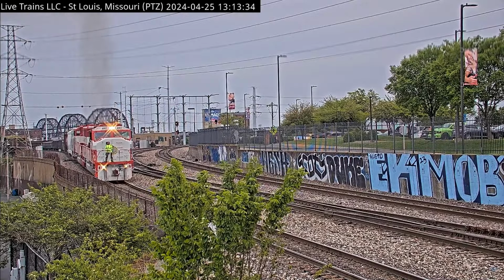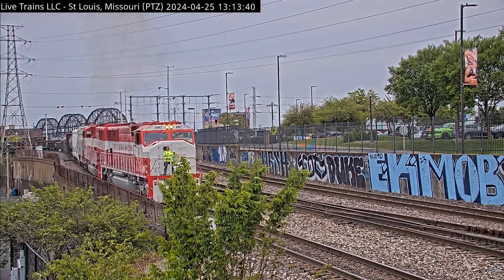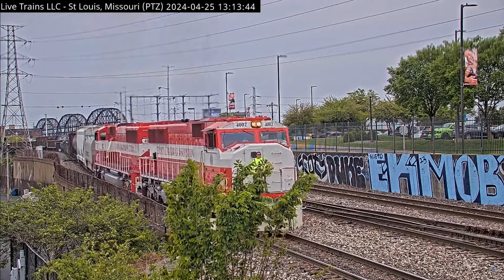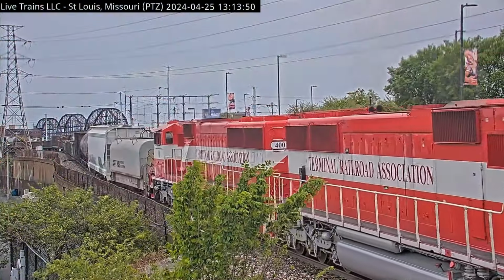In St. Louis, Missouri, the usual Daily Terminal Railroad train 201 goes by the camera with a pair of EMD SD60I locomotives of Conrail heritage. The conductor stepped out to wave hello to the camera.